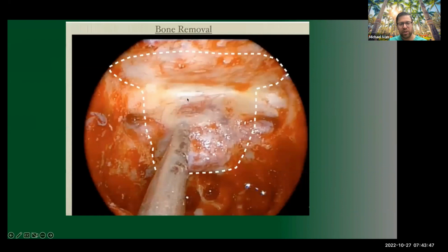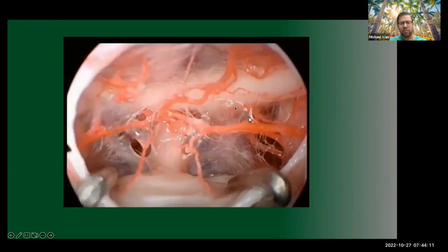And so our typical sellar approach would be just kind of down here where the suction is, where we do our cruciate approach. Here we can see we drilled off the tuberculum and a little bit of the planum in order to see where this crease is. Here is where the sinus is going to be. And so you typically want to open the dura above and below, and then cauterize both sides of it and divide it in order to give you that transtubercular approach.